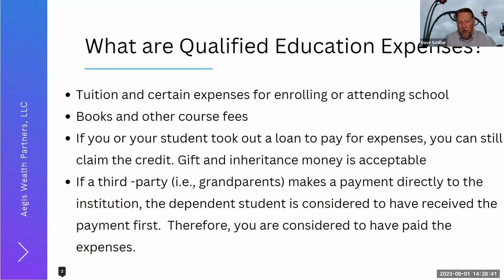And a key point here that you might see is if it's a third party like a grandparent. A grandparent wants to help. The way that works, even if the grandparent pays the school directly, the dependent student is considered to have received that money first before paying the university or other institution. So you are considered to have paid that expense.